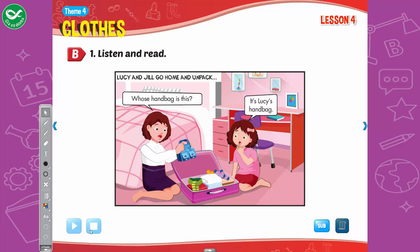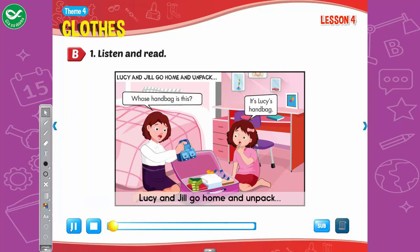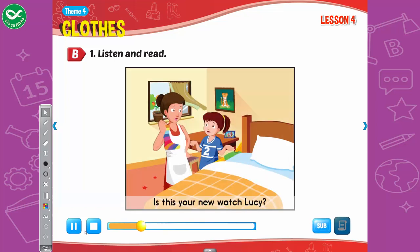B. 1. Listen and read. Lucy and Jill go home and unpack. Jill, whose handbag is this? Oh, no. It's Lucy's handbag. Is this your new watch, Lucy? Oh, it's Jill's watch. Jill, look. Whose gloves are these? They're Lucy's gloves. And whose boots are these, Lucy? Oh, they're Jill's boots.